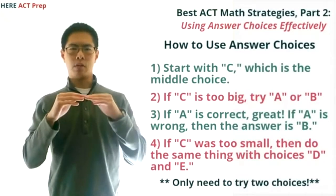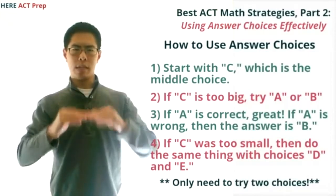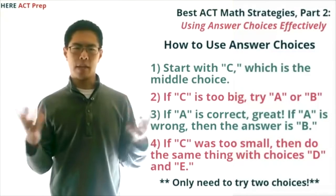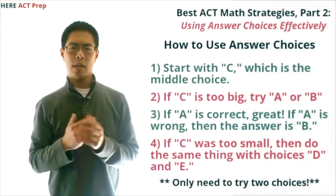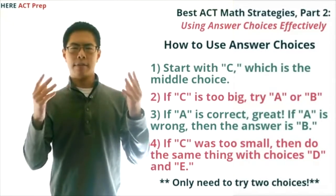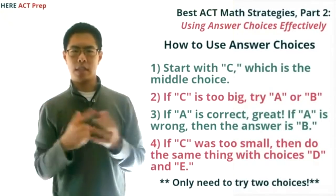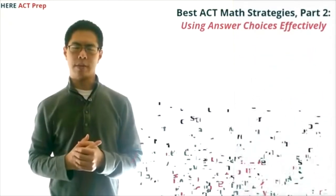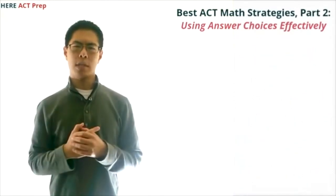Likewise, if C ends up being too small, then we know the answer will be either D or E, so we pick one of them to plug in. If it's right, great. If it's wrong, then we know the answer is the other one. On the other hand, if we just started with choice A and worked forwards, we might need to try 4 different choices if the answer is E, instead of just 2 using this method where we start with C. Now, let's try this with 2 examples.